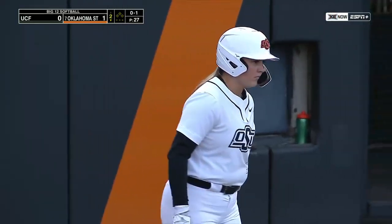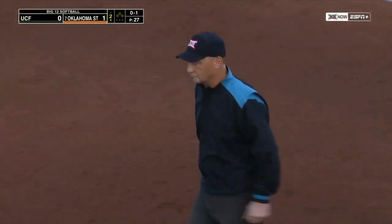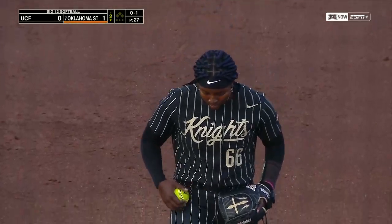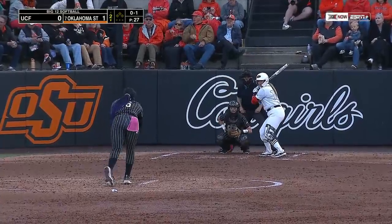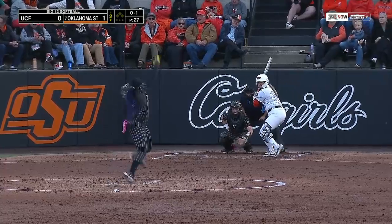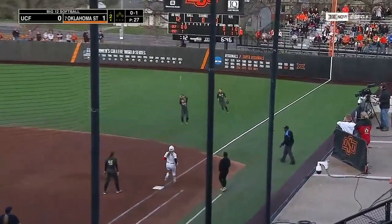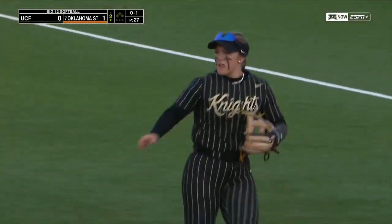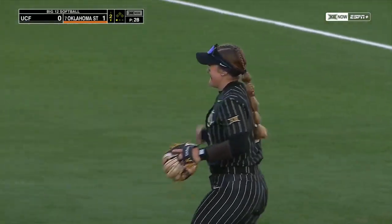At the plate for Oklahoma State, Kayla Wark, the DP. Behind in the count, 0-1. Wark has settled into that DP spot. Played a lot of first base last year. Pitch popped up. That'll be a little bit of trouble in right field. Second baseman comes over and makes the play. Nice job by Evans to get back there. How difficult is that play?